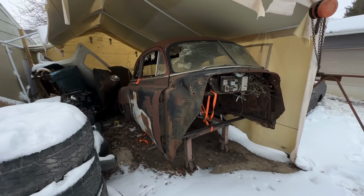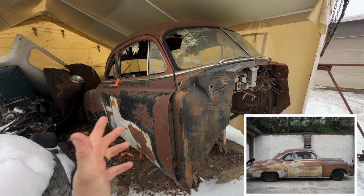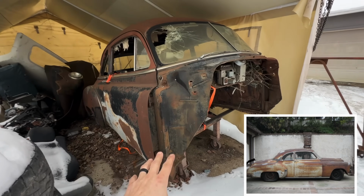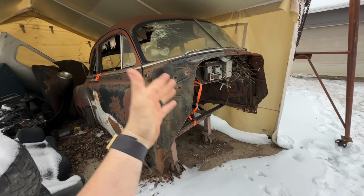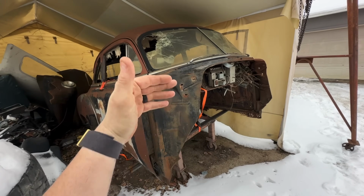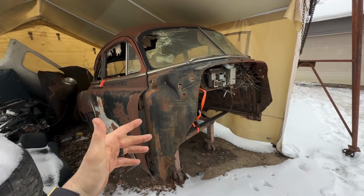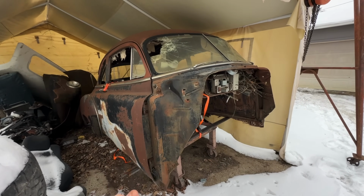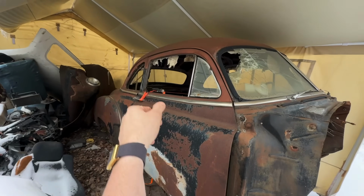Just in case people don't understand what car I was talking about, this was on the channel, I think 2 months ago. I found this thing. It was literally like a half mile from my house. I drove past it every day, taking my kid to school, but I never saw it because it had a tarp on it. And then one day the tarp was off of it, and I saw the front headlights. I knew it was like a 49 to 54 Chevy. Stopped in, the owner said $800. It's a two-door coupe, short roof coupe.